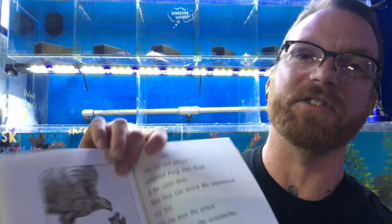They came to the top of the mountain. The shadow of a hawk fell over them. Frog and Toad jumped under a rock. The hawk flew away. "We are not afraid," screamed Frog and Toad at the same time. Then they ran down the mountain very fast. They ran past the place where they saw the avalanche. They ran past the place where they saw the snake. They ran all the way to Toad's house.